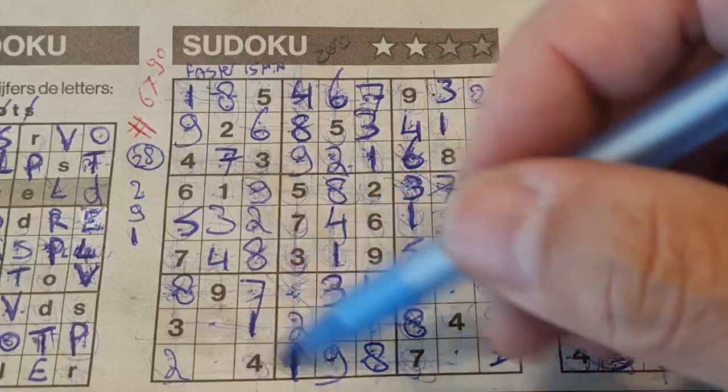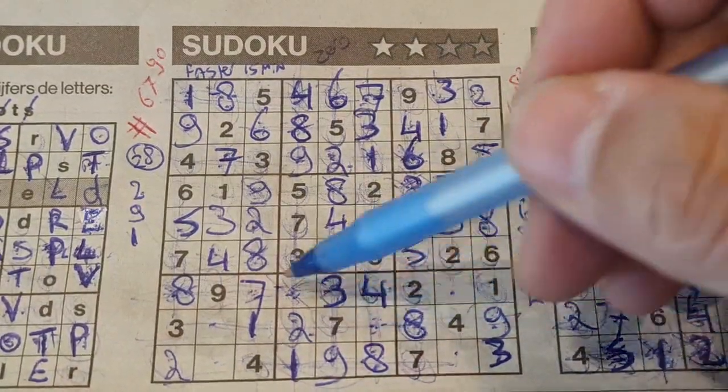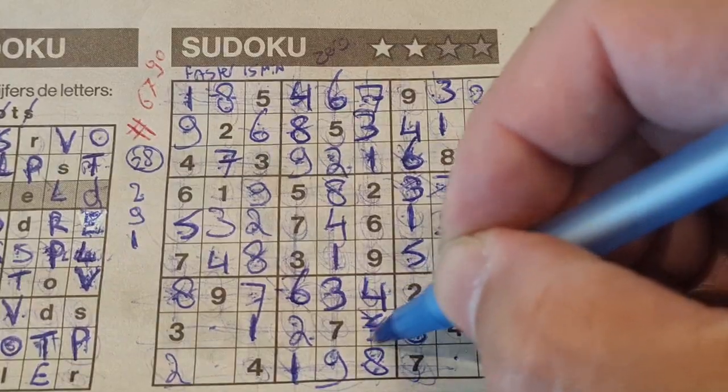2 missing numbers in this big square from the 1, the 2, 3, the 4. 5 is missing and a 6 is missing. 5 and a 6. We have a 6 in this column, no 6 there. 6 should be here and a 5 goes there.